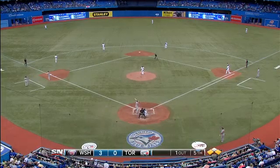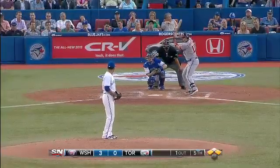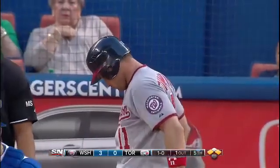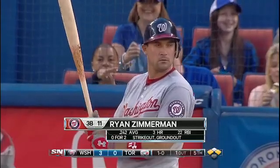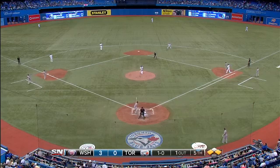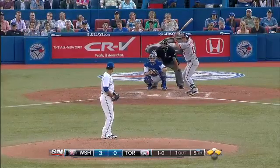First and third for the Nationals, trying to extend this 3-0 lead. Three-hitter Ryan Zimmerman at the plate. Again, double play depth for the Blue Jays. Bullpen for the Blue Jays still quiet. Keep in mind, the bullpen for the Blue Jays last night had to pitch all nine innings, so they're hoping Alvarez goes deep into this game. They have brought up a couple of reinforcements to help him through.